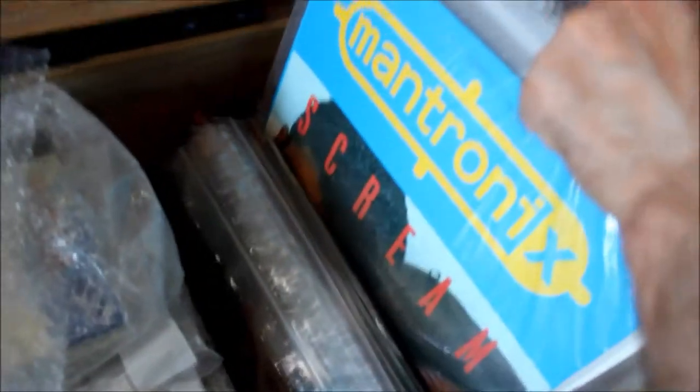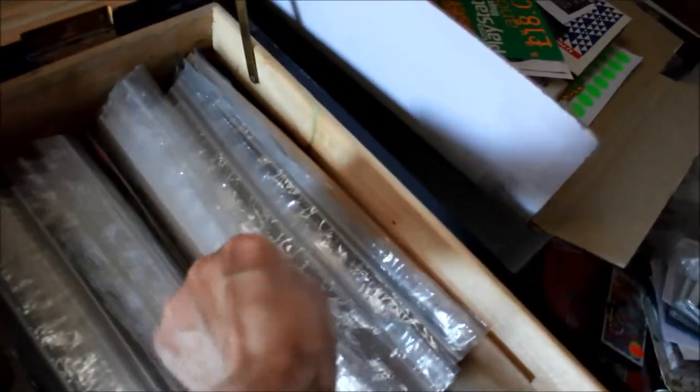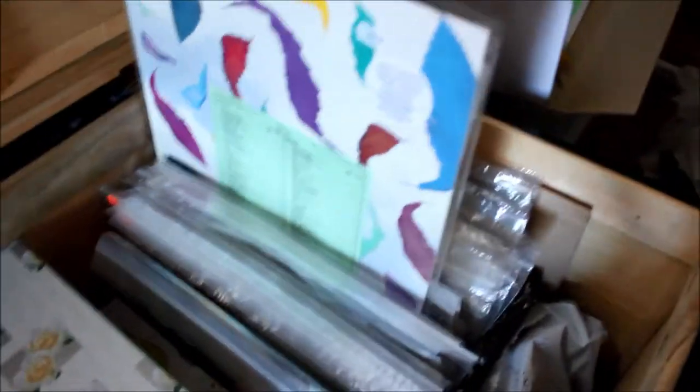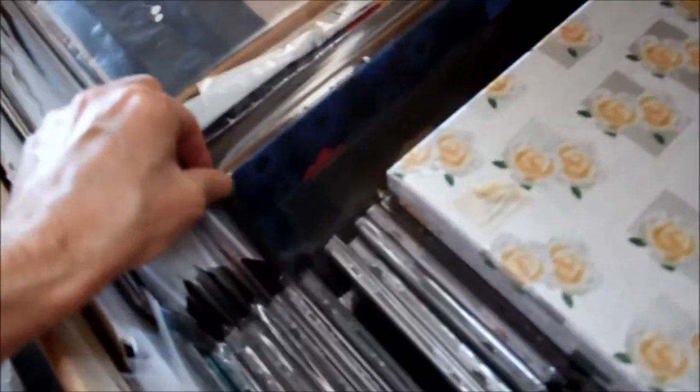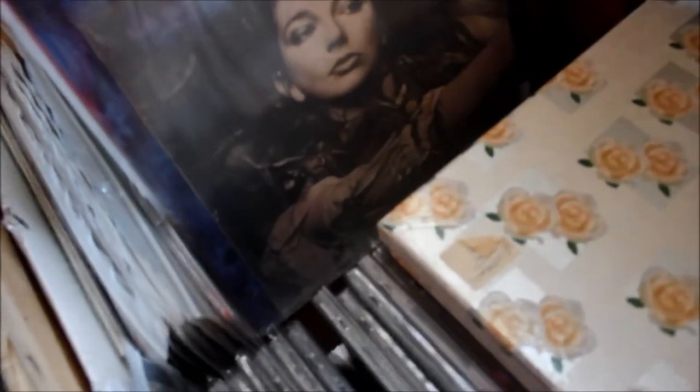Mantronics, kind of not the greatest records there. Jason Donovan, picked that up because it was on coloured vinyl. You know what I'm like. There's True Faith with a top 40 chart in it. And I also keep my CDs in there. Now, you might think, oh, I haven't got a lot of CDs, but I've got another box under there. And I've got more in here, in this room, where I'm sitting at the moment.